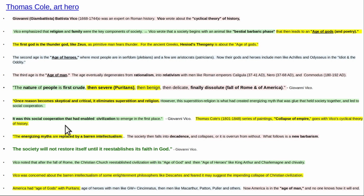It's the social cooperation of the way religion means religare, like ligate in Latin, to tie things together, to hold the people together, and that gets them to get along and cooperate. Every weekend they meet at their church, and some of them will talk to each other, maintain friendships, and help each other out. Okay, so Cole then made a series of paintings called The Course of Empire to go with Vico's cyclical theory of history.